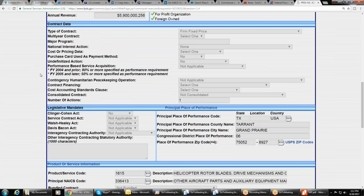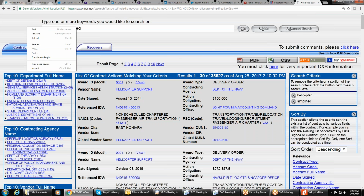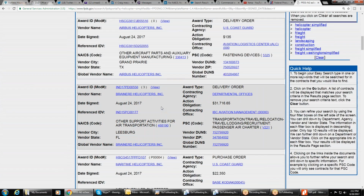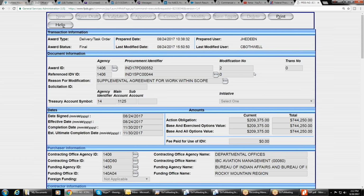No, that was just for bushing. So that's not where they actually hired. That was where they were buying parts for a helicopter. Let's try. Here it is. Transportation. Okay.